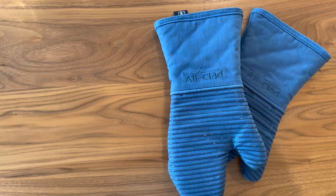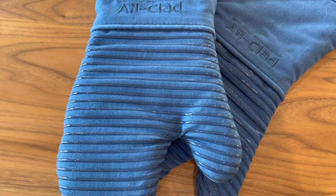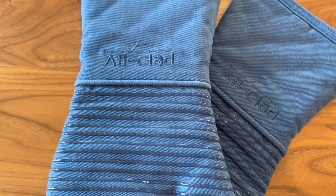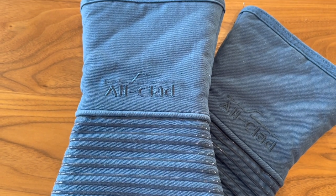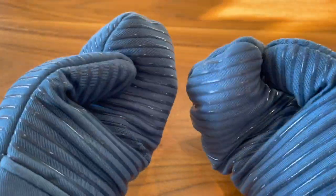The next item I want to talk about are my All-Clad oven mitts. I love these oven mitts because they're super thick and so they resist heat very well, and at the same time, they have this silicone stripe treatment which provides really good grip when handling pots and pans. Because of the stripe treatment, the gloves are still very flexible and easy to use. They're also stain resistant and come in 11 different colors. I use these almost every day and I love them.